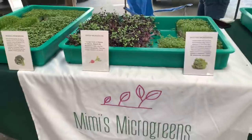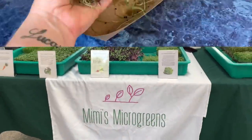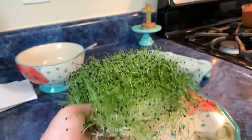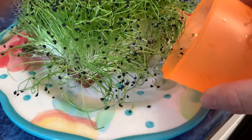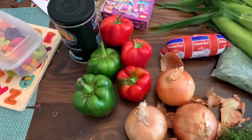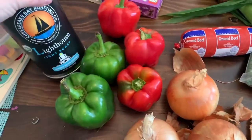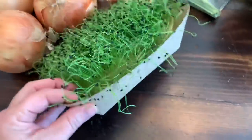This stand at the farmer's market had microgreens. So I bought the leeks microgreens for our potato and leek soup this week. And she said to just put them on a plate and keep the bottom with water and it should keep for a whole week. So I bought coffee grounds from a local roaster, peppers, onions, and the leeks.